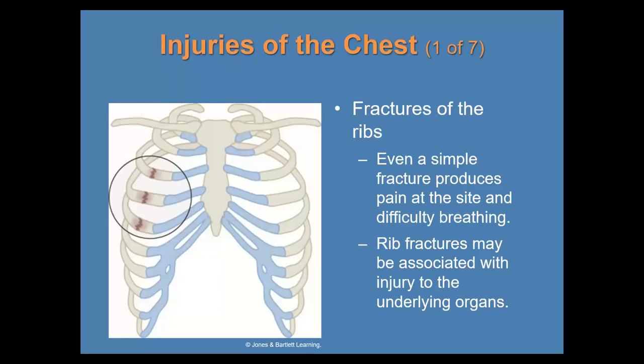All right. Injuries to the chest. Again, a lot of things that we got going on here. Of course, we have the musculoskeletal part of it, and we have the lung part of it, and the lung and the heart part of it. So those are two of the big three there, and we want to make sure that we have some options here for treating these types of injuries.